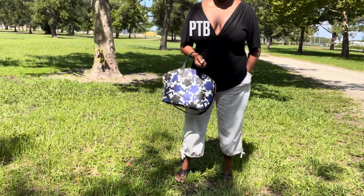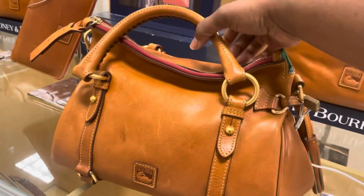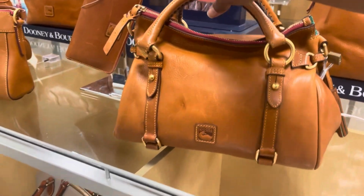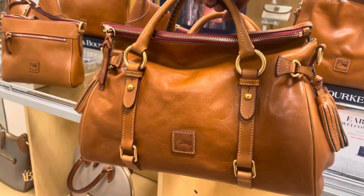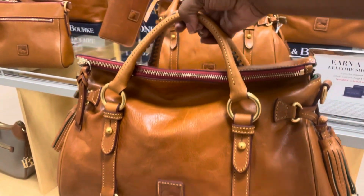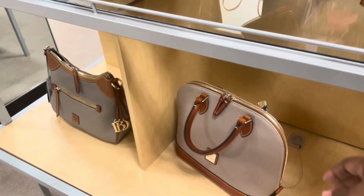So let's take a quick peek through Dillards and see what they have. As you can see, straight out the gate, Florentine leather. This is the small Florentine satchel in the color natural. With the medium or large, it's been renamed to large, Florentine satchel in natural. And the patina on these bags is absolutely beautiful.